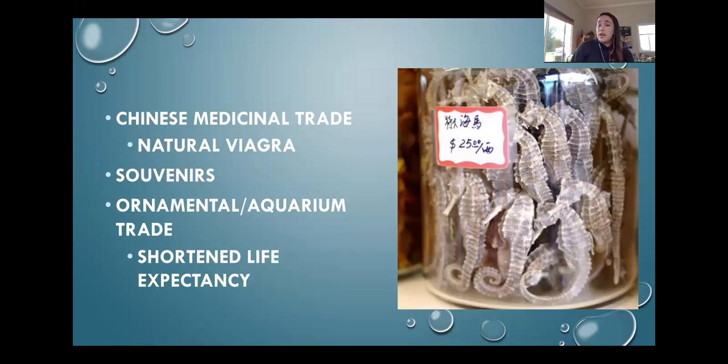Another thing is souvenirs. I know most of us may have gone to like a coastal souvenir shop, like in California, for instance, like in Monterey Bay or something like that, and seen your little dried sea stars next to the seashells, and then right next to those guys are the seahorses.